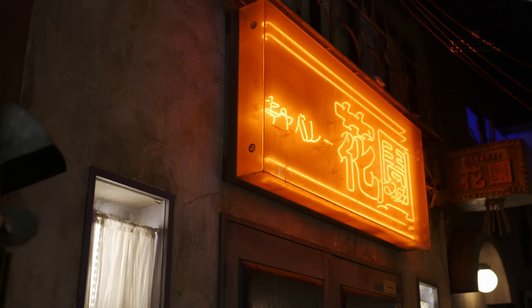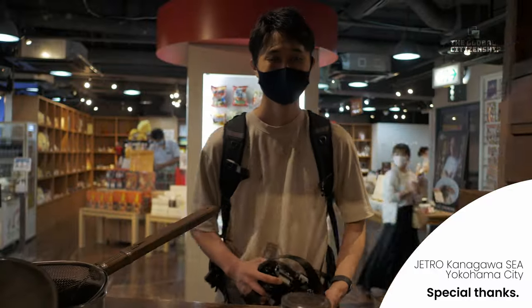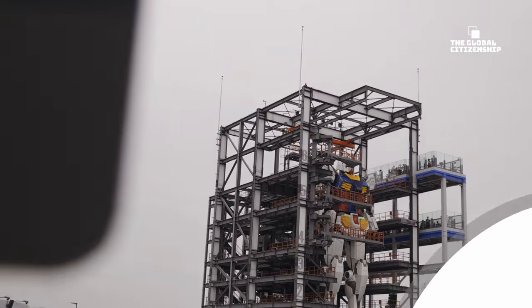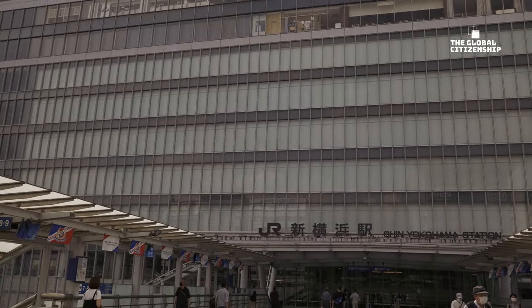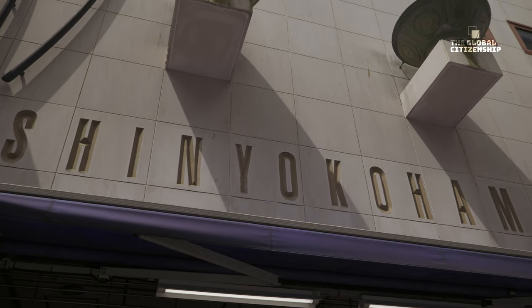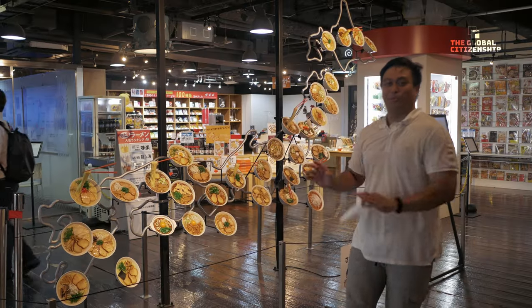Want to know more? Come with us and the team of Oden Photography, Shuke Travels, Kodai Dojowaku, and of course, Jetro Kanagawa in Singapore. First up though, it is Shin Yokohama Ramen Museum. Let's go! And located right near the proximity of Shin Yokohama Station is indeed the Shin Yokohama Ramen Museum.